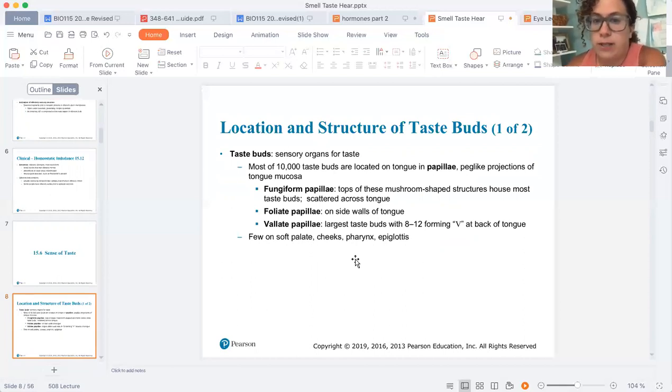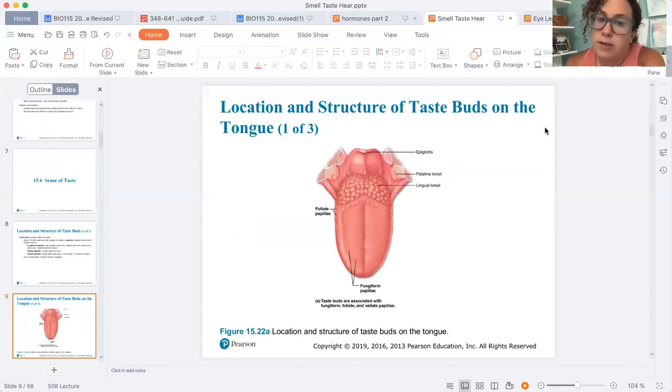We have fungiform taste buds, or papillae, which are these mushroom-shaped little structures that house most of the taste buds. They're scattered all across the tongue. The side walls of your tongue have what are called foliate papillae, and then you have the vallate papillae, which are at the back of your tongue forming a V, and they're our largest taste buds. I have a couple in the soft palate, inside the cheeks, and pharynx and epiglottis, but not too much there. So you guys will learn a lot about this in dental anatomy.